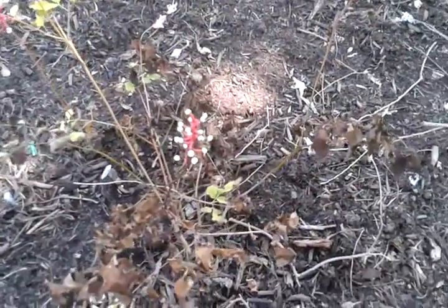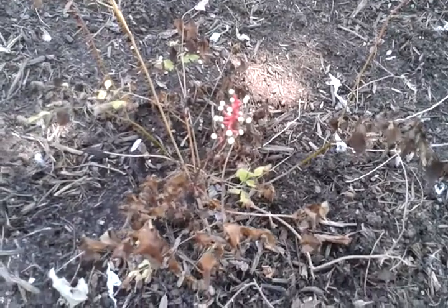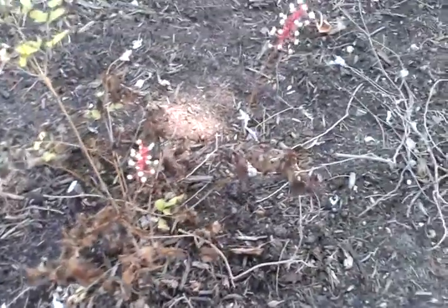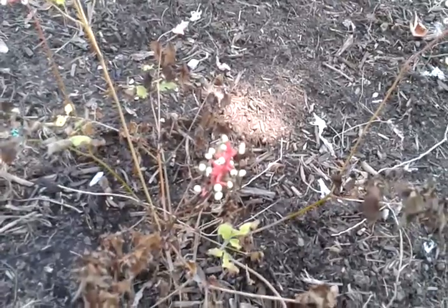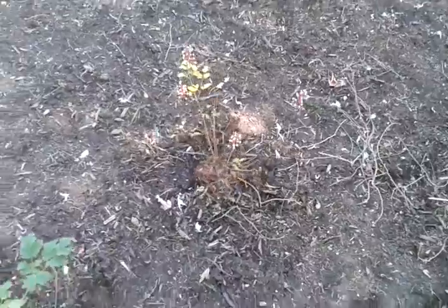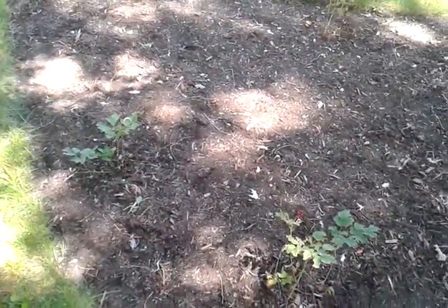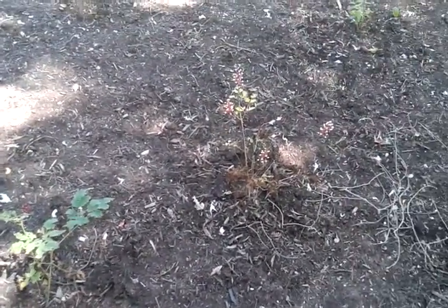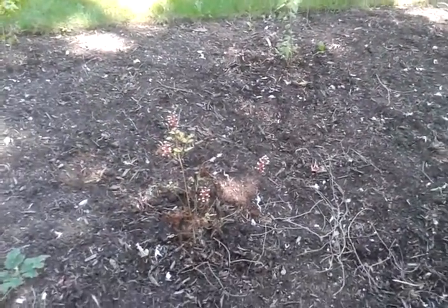And this is doll's eyes baneberry, and it's kind of burnt up. I don't know what its problem is, but I got it for the berries also. It gets a white flower on it. But berries for the birds was my main focus with these plants here. They do like it wetter, and this is a dry area, so maybe that's why it's having an issue. But it should work.